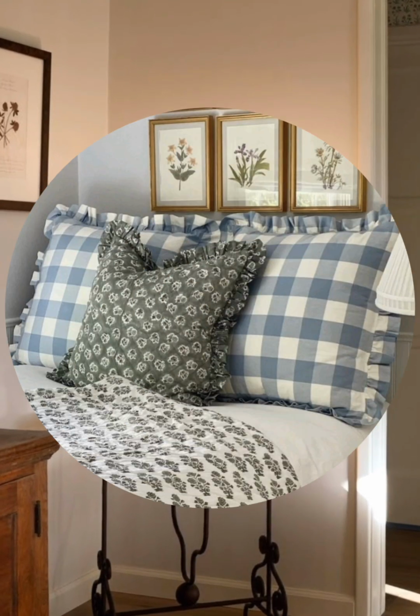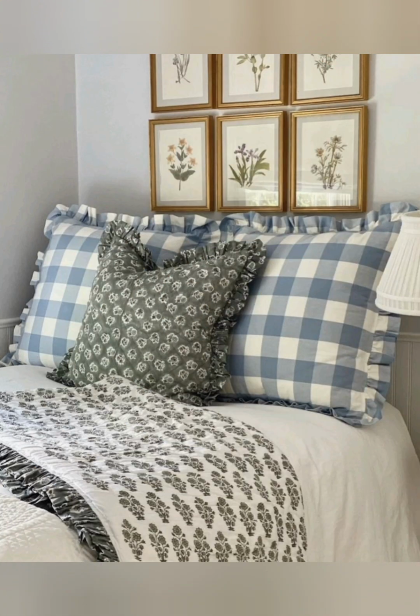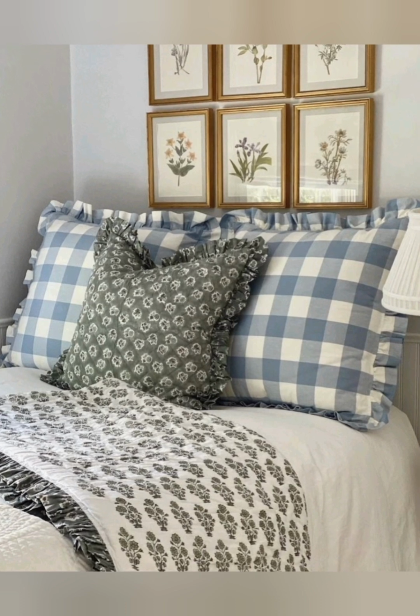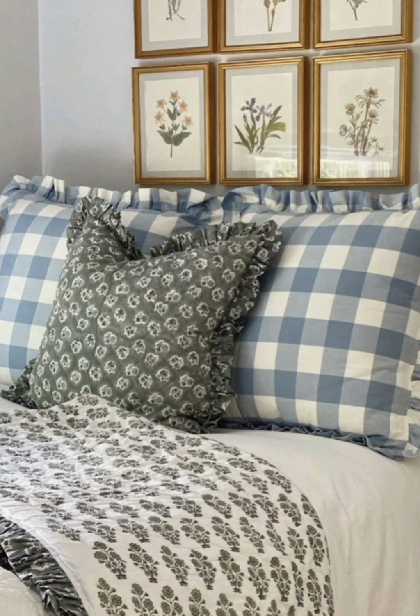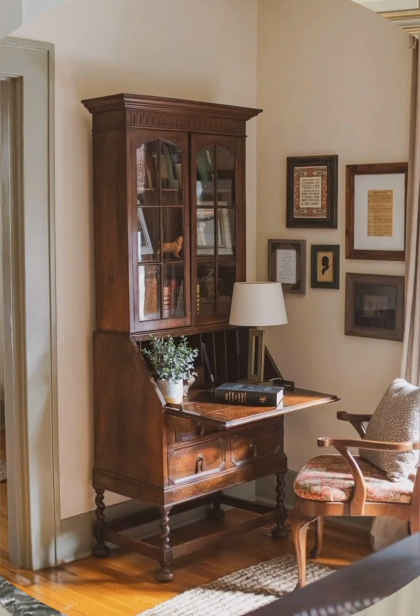Number 8. Green and natural accents. Potted plants, fresh flowers, or dried lavender. Use wicker baskets for storage. Use botanical prints and floral fabrics.